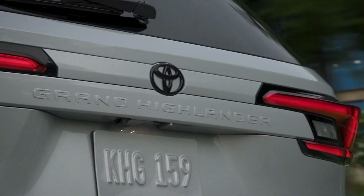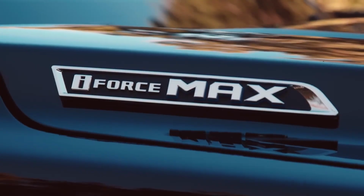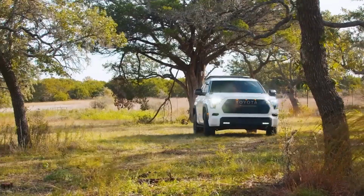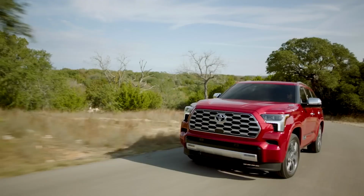In this video, we'll dive deep into their differences, from interior space and powertrain options to performance and pricing. Whether you're searching for a refined road trip machine or an SUV ready for adventure, we'll help you decide which Toyota flagship deserves a spot in your garage.